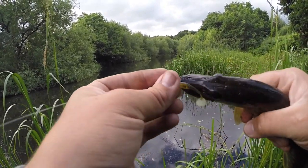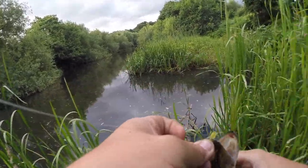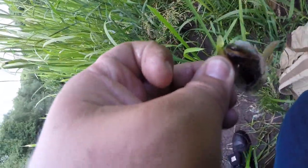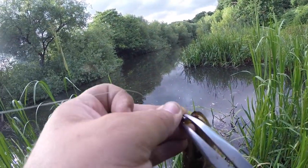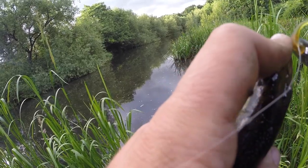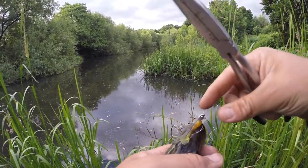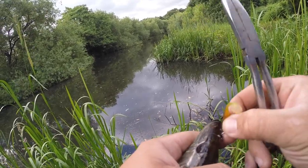Taking a tiny little lemon microfly right through his nose. Ooh. Gonna have to get forceps out. Best option is crimp the barb off this because it's not coming out. Right through his chuffing nostrils. Oh, there we go, it's out.